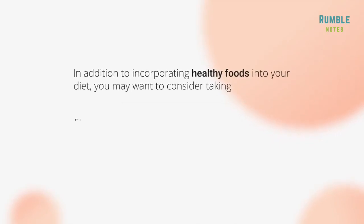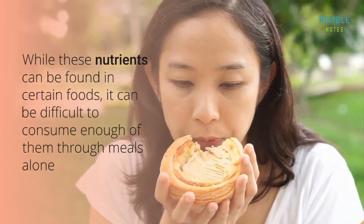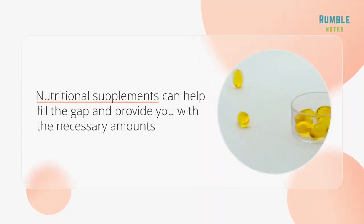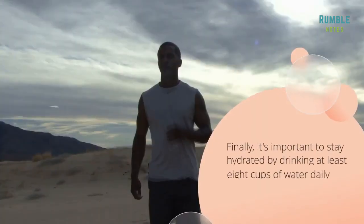In addition to incorporating healthy foods into your diet, you may want to consider taking supplements to ensure you're getting enough fiber, vitamin D, and omega-3. While these nutrients can be found in certain foods, it can be difficult to consume enough of them through meals alone. Nutritional supplements can help fill the gap and provide you with the necessary amounts.